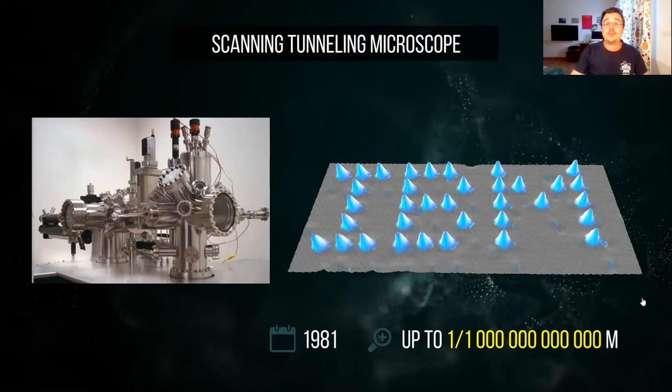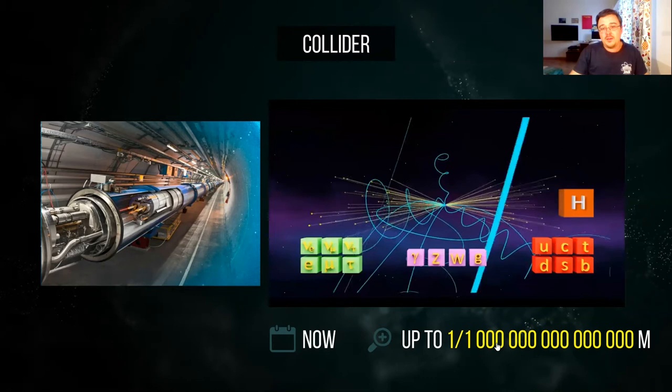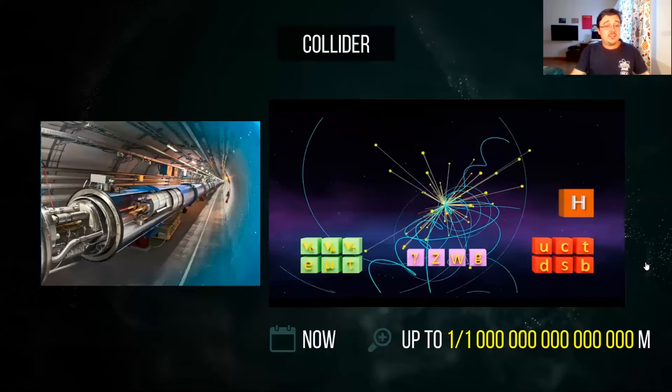Okay, so what about the collider? With a collider, you can see deeper and deeper and deeper. As you can see here, you can zoom up to 10 to the minus 50 meters. So it's a smaller part. So basically it's the modern microscope.